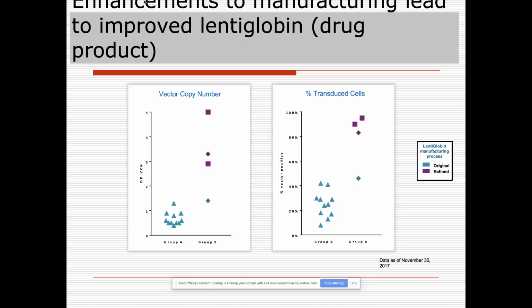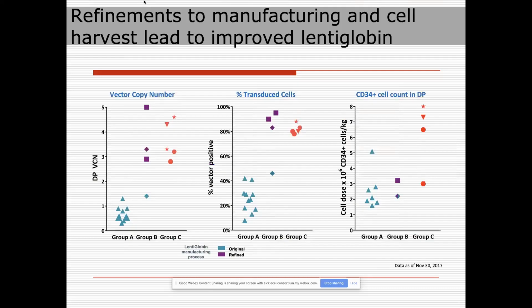So when we made improvements using that refined process, the new special sauce, now we're getting 3 or more horses per cell, and we're getting 80 to 100% of the stem cells with horses. So remember, we want a minimum of 20%, preferably more, so 80% was much, much better. And then when we looked at, finally, our group C, our most further along group, you can see that those were sustained, that we continued to get more horses per cell. We got more of the cells total with the horses in them. And because we were using the new collection process and not harvesting bone marrow, we were getting a lot more cells from each patient.